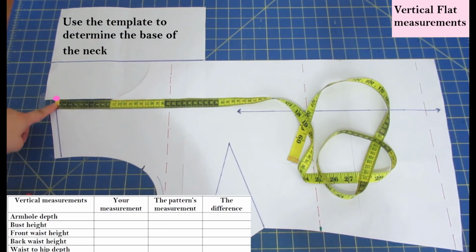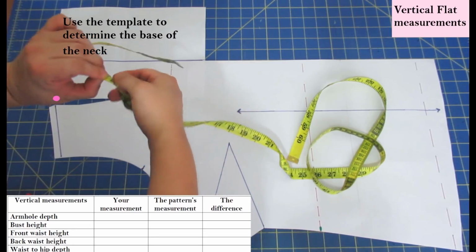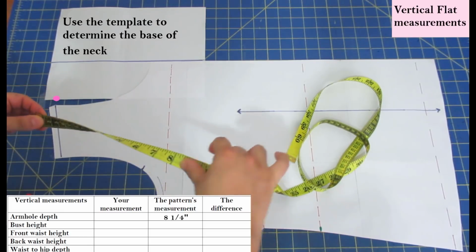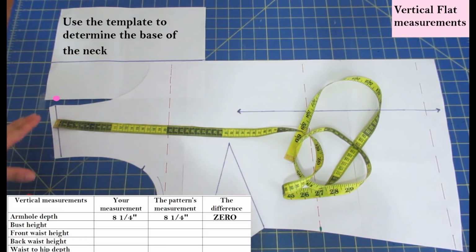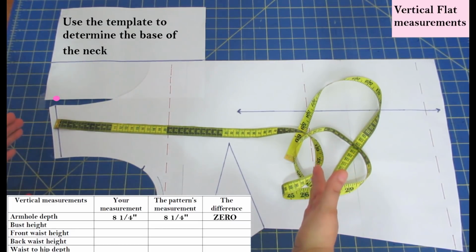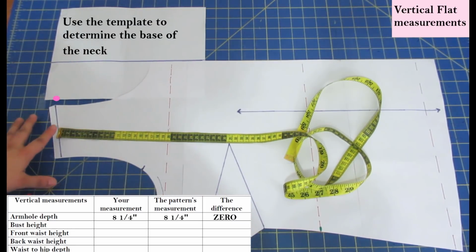So from the base of the neck, from that point there down to that line that I drew across here where the intersection of those seams are, this measures 21.5 centimeters, and that's 8¼ inches, and that is actually what my armhole depth is. I am usually taller than a lot of patterns, but not in this section of my body. I'm pretty standard, so it's very rare that I ever have to modify this area, but it might not be the case for you.